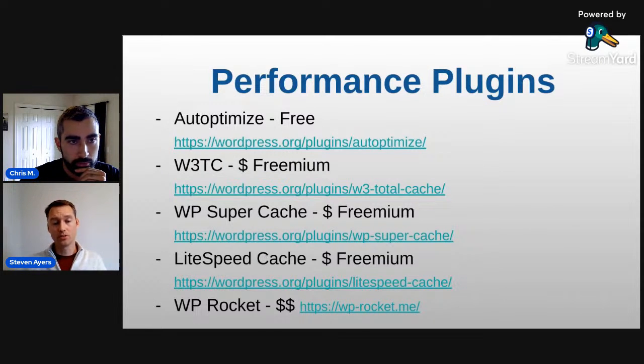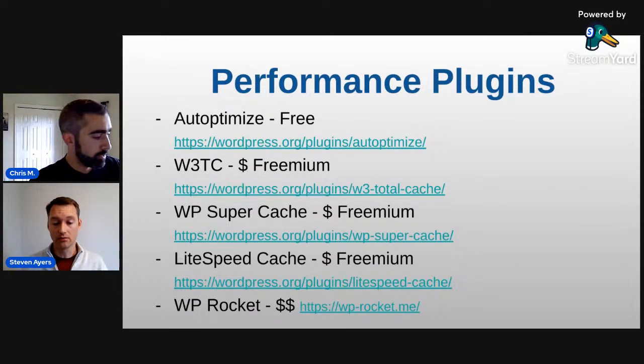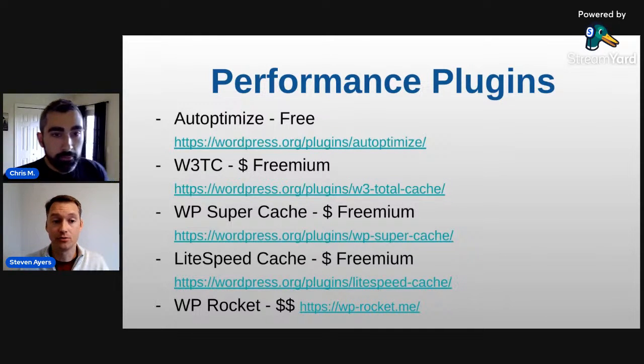So we talked about minimizing and aggregating CSS and JavaScript, and also deferring JavaScript. There's a great plugin called Autoptimize. And it's completely free. Here's a link to it. You can go to the WordPress repository and download it. And when you install it, you can search on YouTube. There's a lot of tutorials on how to tune Autoptimize. I'd just go to YouTube and look for those.